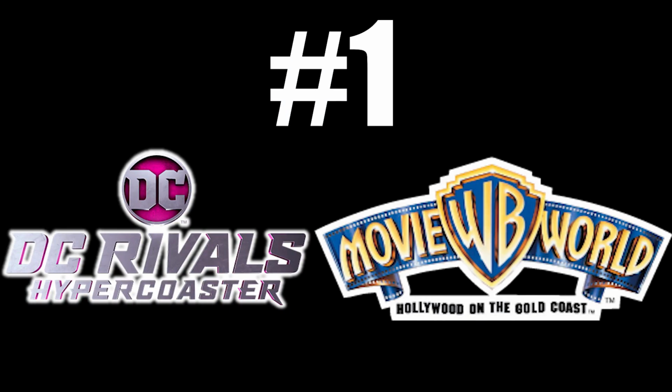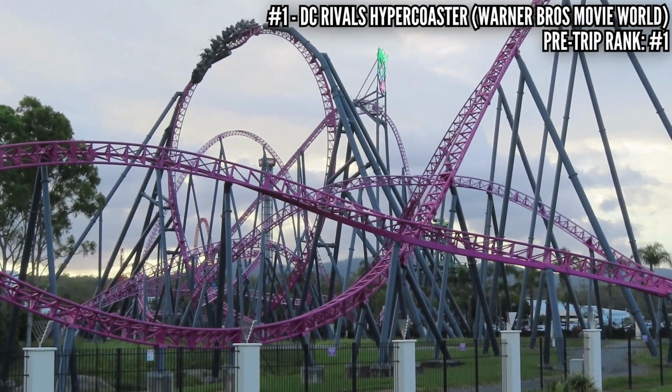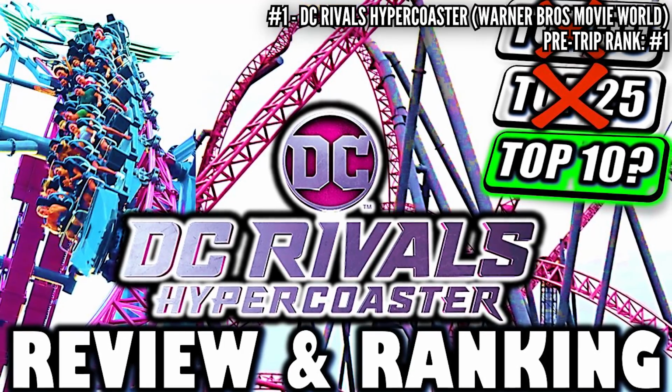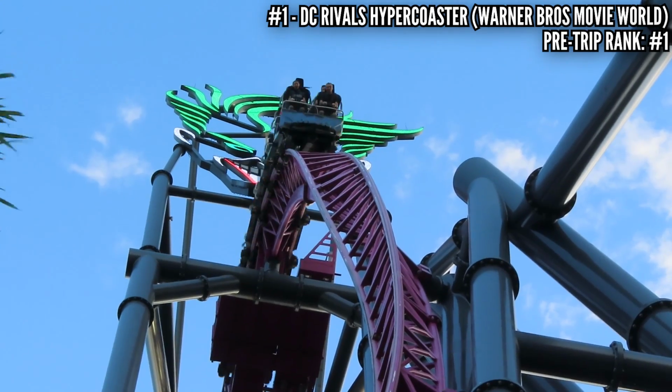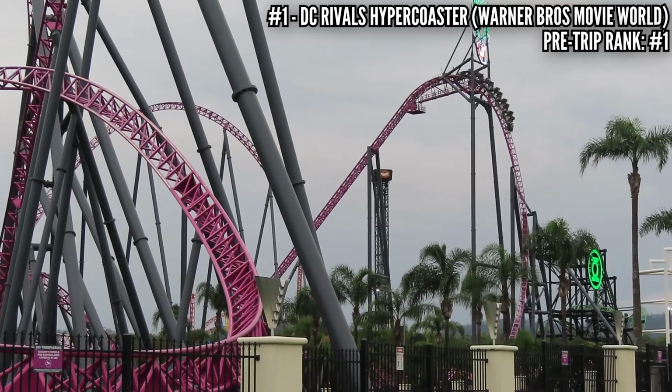Number 1, DC Rivals Hypercoaster at Warner Bros. Movie World. Like there was any doubt, DC Rivals is king. I have a full review on this coaster if you want to check it out. I'll give you the rundown here. I don't love twisted first drops, but this one works. Definitely the best twisted drop I've ridden.